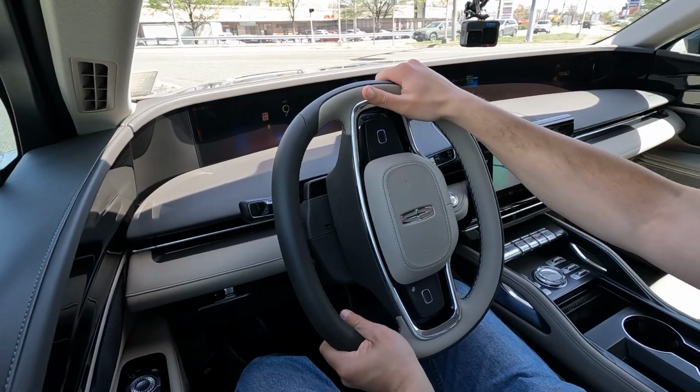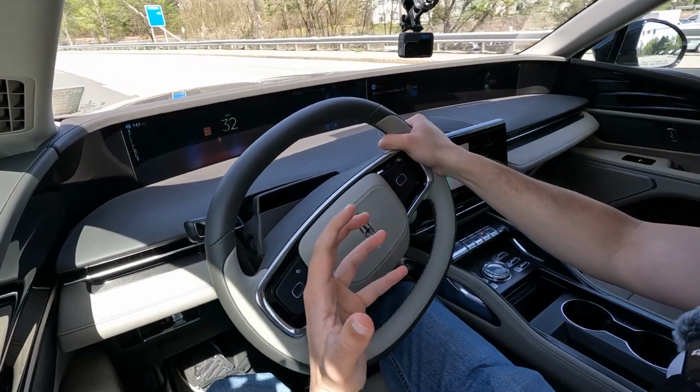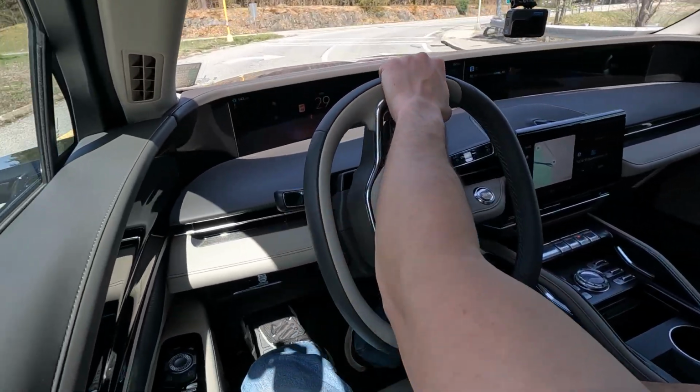I think for those of you looking for an upscale daily driver that is family-friendly, practical, and also affordable, right? At $52,000, this is affordable. That's what gives the Nautilus a competitive advantage. There's a lot to work with here, which is why I've come back to feature this model once again, because I think the Premiere is providing a lot of value to customers right now, and also factor in that you do get employee pricing right now until the end of June. So you can really take advantage of what Lincoln and Ford is offering here.